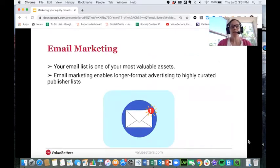Now, email marketing is another very important option, especially if you have your own list. Your own list is going to be one of your most valuable assets, but there are other ways to email market too. There are a number of industry publishers, either who specialize in investing or who specialize in the industry that you're in. Just keep in mind that email is one of the most expensive ways to advertise, but because it's longer format, it gives you a lot more space to explain your offering, especially if it's something complicated.